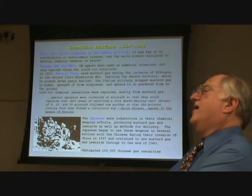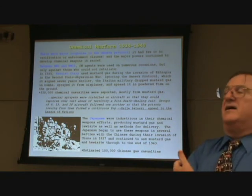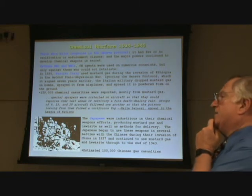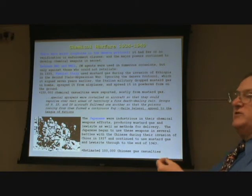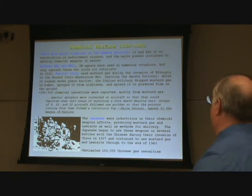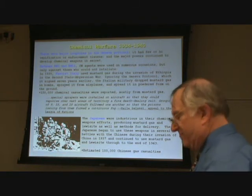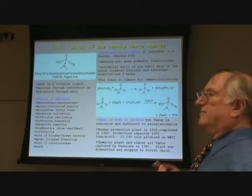The Japanese also were latecomers to the game of chemical warfare. But they certainly didn't waste a lot of time in building up their own chemical warfare capabilities. And they used chemical agents in their war with China beginning in 1937. And they used both mustard gas and Lewisite. So they're the only known users of the chemical agent Lewisite. The United States has never used it. An estimated 100,000 Chinese gas casualties. And here's a picture of some Imperial Japanese Army troops from that time period wearing gas masks in the Battle of Shanghai.